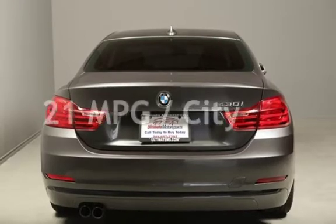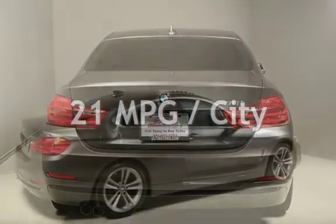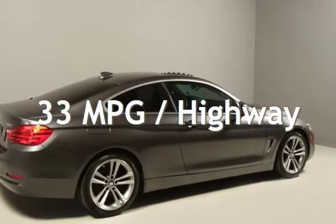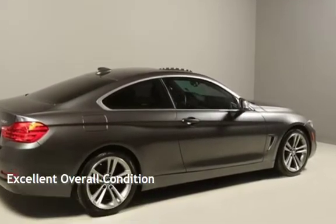Estimated fuel economy for this vehicle is 21 miles per gallon in the city, and 33 miles per gallon on the highway. This vehicle is in excellent overall condition.